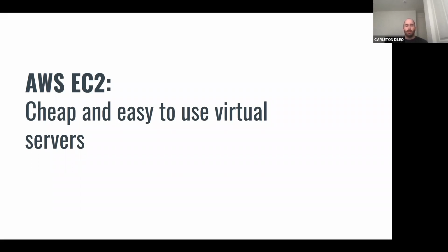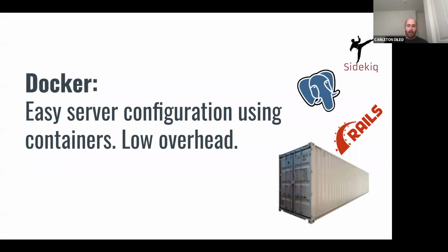AWS EC2 is a cheap and easy way to run virtual servers. It's one of the core foundations. It's been around in AWS since pretty much it launched. And let me know if I'm going too fast. I haven't done a talk in a very long time, so I might be going too fast. If there are any questions, just stop me and let me know.